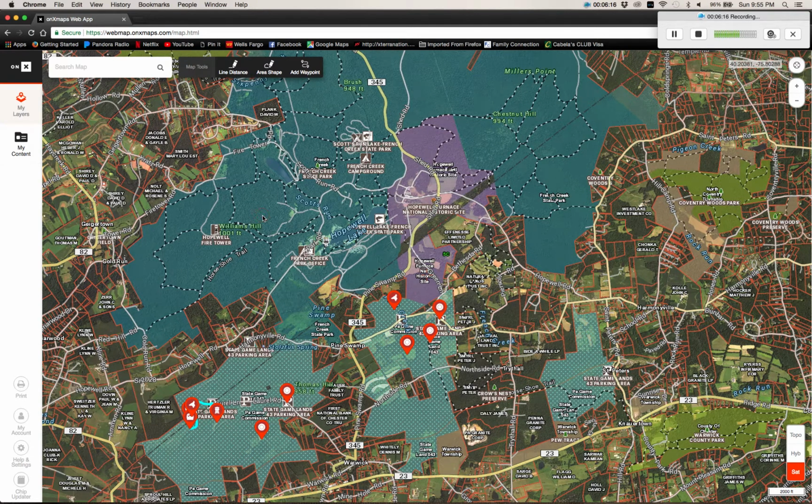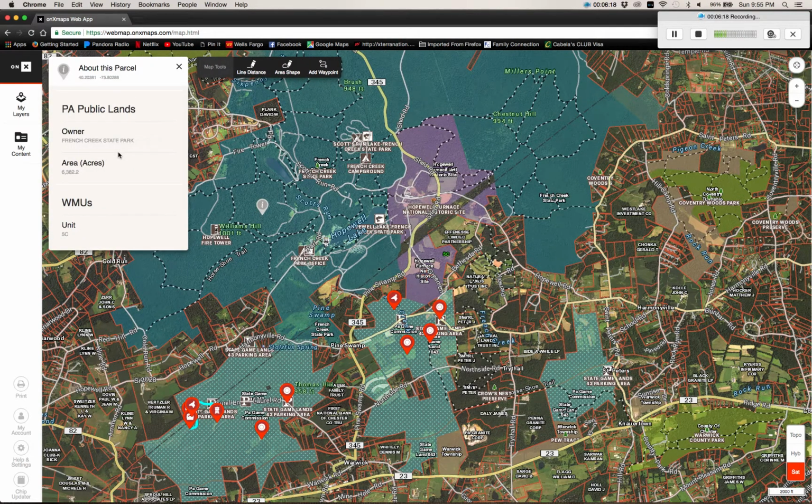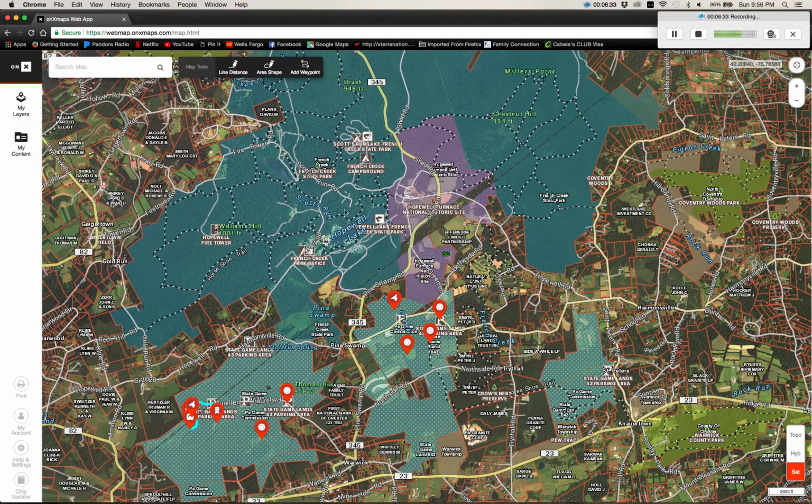Now this is French Creek State Park. You click on it, it'll tell you the owner, French Creek State Park, 6,382 acres, and Unit 5C. Now, with state parks, you can't hunt in all state parks. Like Hopewell Furnace here is part of the state park, but you are technically legally not allowed to hunt in there. So you just have to know that. You got to do the research. This can only really get you so far. It'll help you out a lot, but it'll only get you so far.